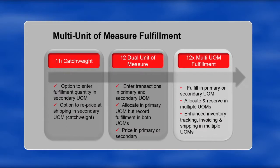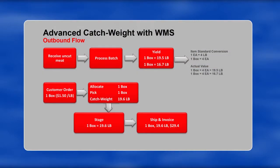In the area of fulfillment, warehouse management, 12.2 really brought this multi-unit, dual unit of measure and catch weight capability up to another level. Really enhanced that, improved that, and handled all the advanced cases of that. And that's from order management all the way through invoicing, all the way through logistics, fulfillment, and invoicing. And it's probably best to go through an example to tell you exactly what I'm talking about here. So what is advanced catch weight within the eBusiness Suite fulfillment now?